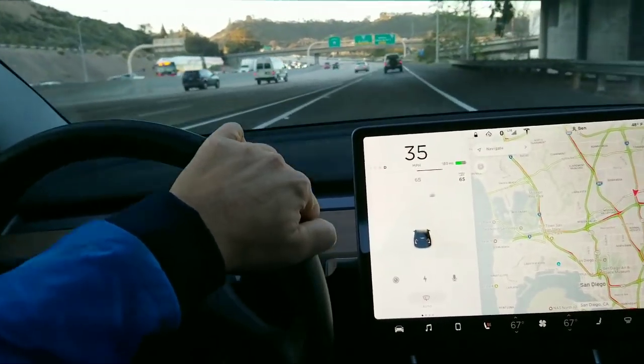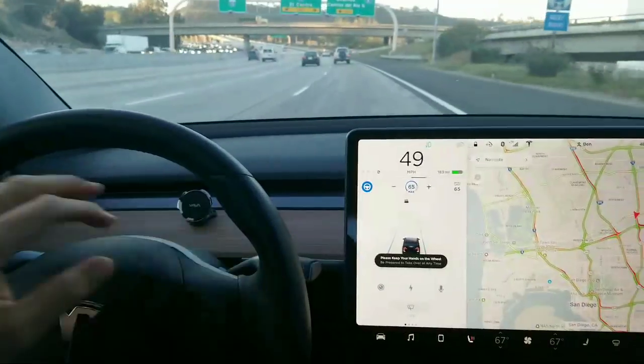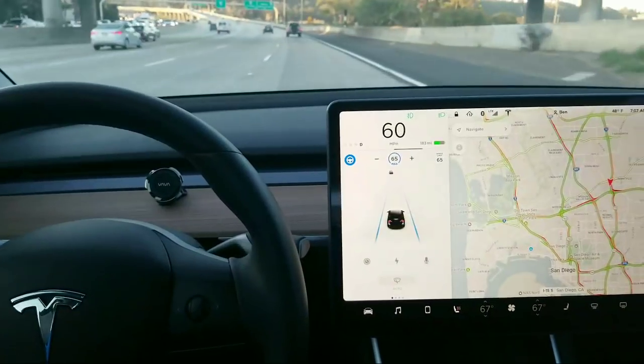Looks like we got a new update here and people are wondering about the Autopilot, so I'm going to just give you a little peek and see how it goes here. Heading to the morning surf session.